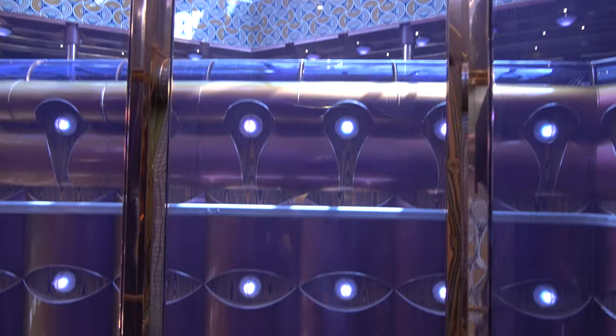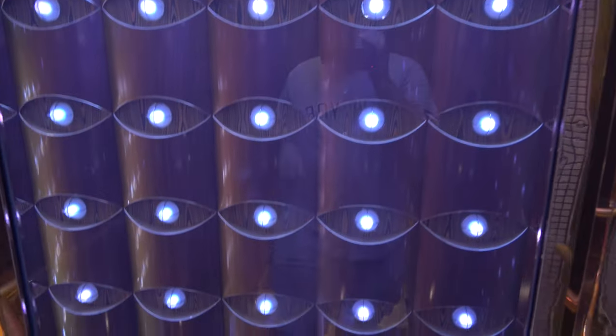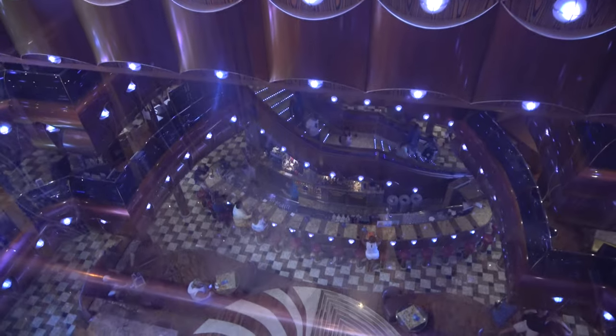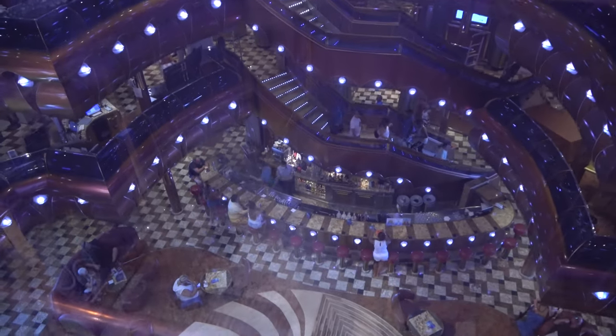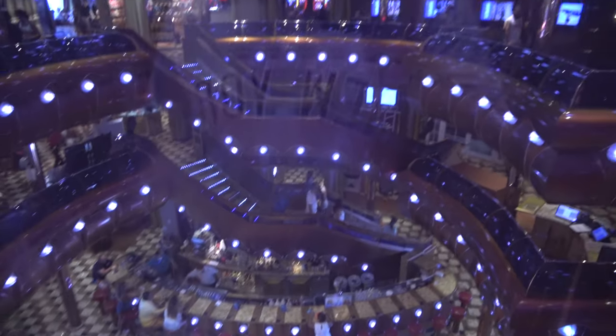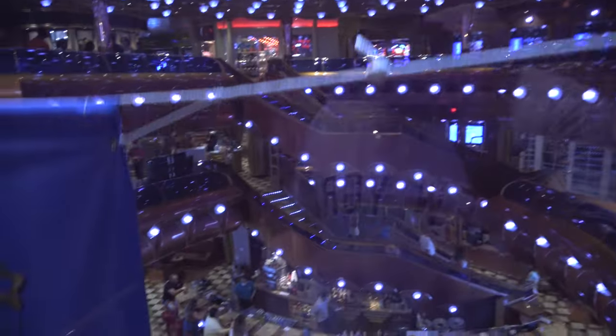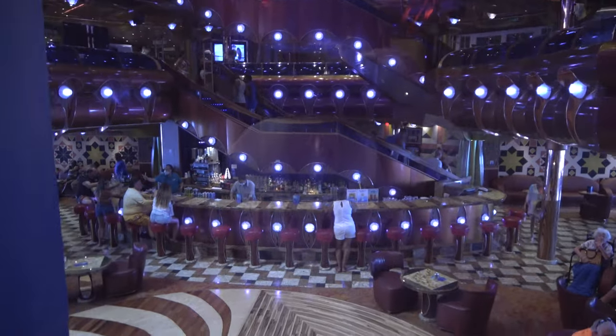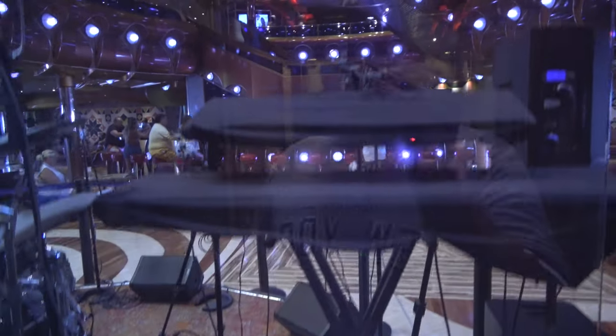Something I love whenever cruise ships have it, and the Carnival Freedom does indeed, big glass elevators. So if you take the elevators towards the front of the ship, you could get a really cool view of the atrium and anything that might happen to be going on. It's the big 50th birthday banner. We slide right on past, make our way down to deck 2. Of course, being on deck 1, I have to take the stairs.